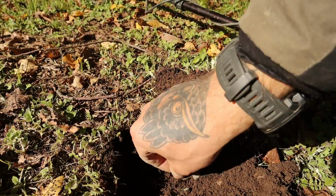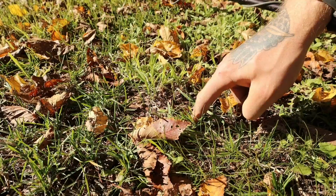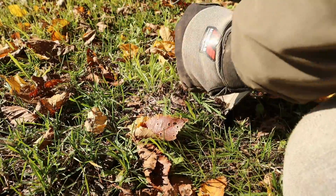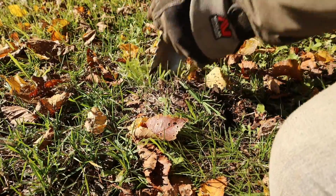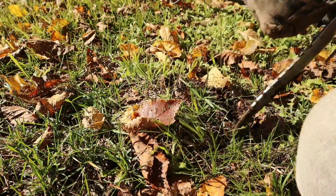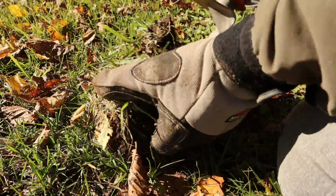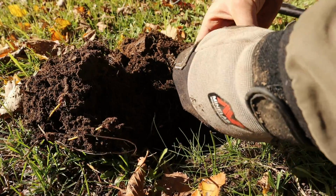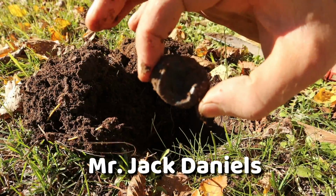My first ring pull. There's a solid 25 signal here, which again, it could be a 2-cent coin or it could be a silver, or in this case, it's probably going to be a Coke bottle top. I do believe that is not a Coke bottle top.